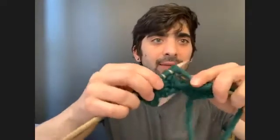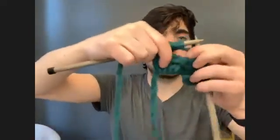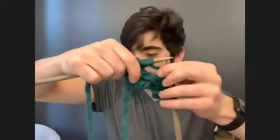If I turn it this way, this is what you should look at. Not really anything to purl there. So you can purl it just through the back loop instead of through the front loop. Holding the yarn in front, wrapping it around that back needle. And now I have a really beautiful, purposeful, lacy hole.